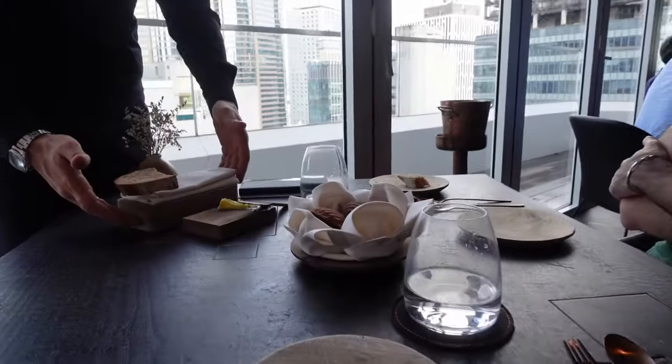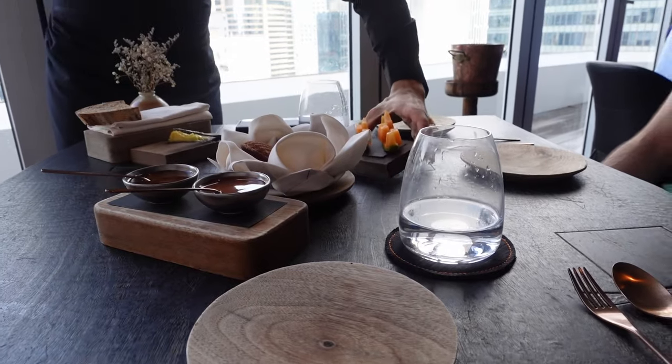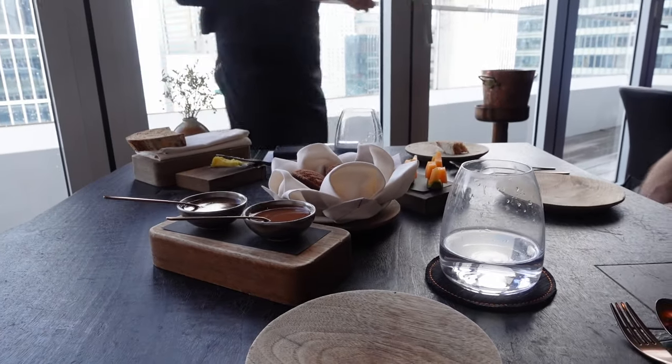French people, they can start a lunch at 12 and finish it at 6, 7. That's why you will always need to be careful. If you go with French people, always take a day off.